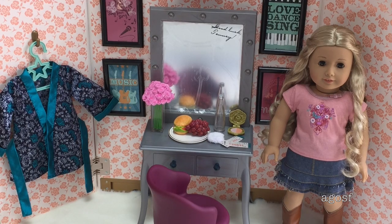There are so many different accessories that definitely make it feel so realistic, and I love how you can take your doll out on stage, and then you can take her back into the dressing room, and you can have hours of playtime. And I think this set is really fun. I definitely do recommend it. Even though it's pricey, it's still a large piece, and I think it's just great for playtime.